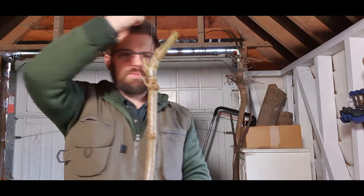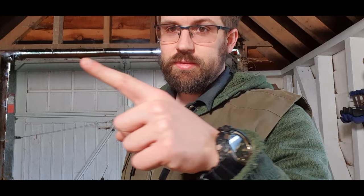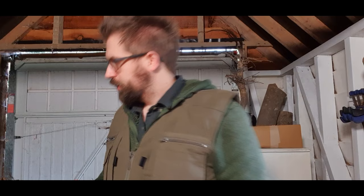So for seasoning, it wants lots of airflow. It wants to be dry. Preferably very little sunlight. So something like a log shed is ideal. Or in my case, a very drafty garage. That is the garage door. You can see daylight around the frame, so it's pretty drafty in here, so that should be suitable.